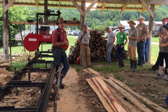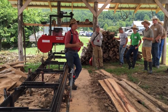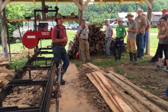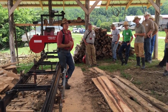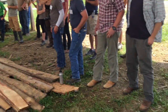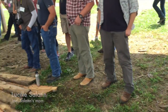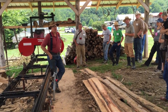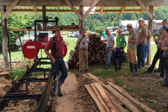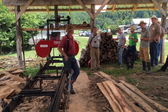So yeah, I hope everybody enjoyed the 2x4s that came off of there. It took what, 10 minutes to mill up that log? And those 2x4s, nice full cut oak 2x4s like that, are probably worth what, $8 a piece. Somebody that knows anything about lumber.